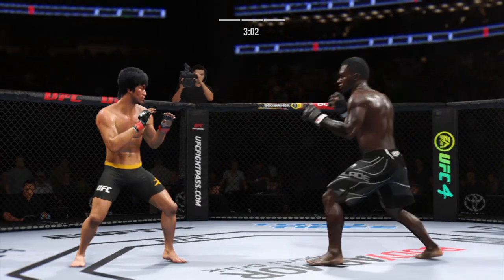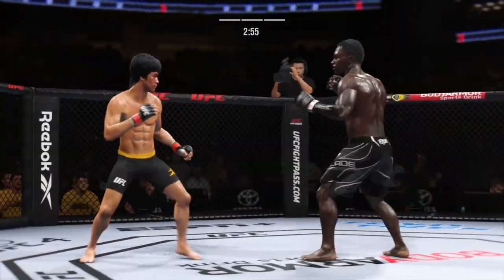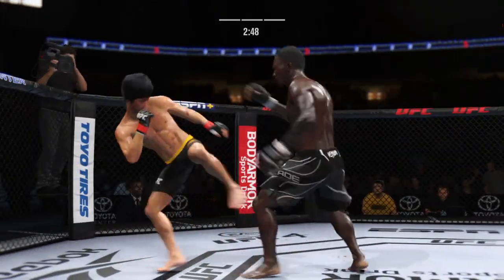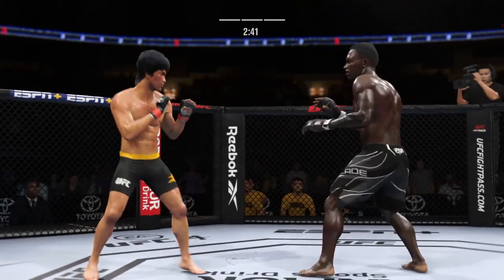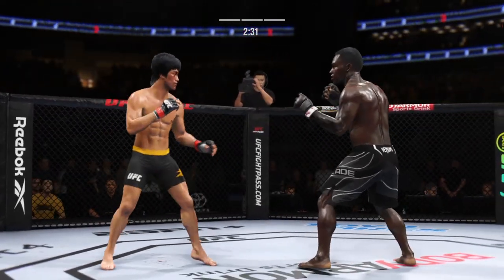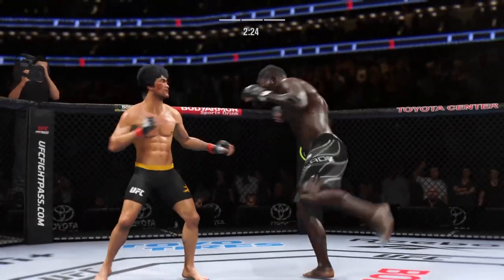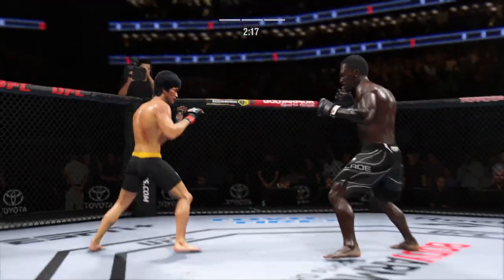3 minutes now to go in this one. That was a thudding leg kick. Well, it's all pace and pressure down the stretch. He is really lighting him up now. Big liver kick lands under the elbow. Oh, that's a nice strike. Man, he's just got a great feel for the striking realm early in this one. The timing is on point. He's doing a great job of mixing everything up.